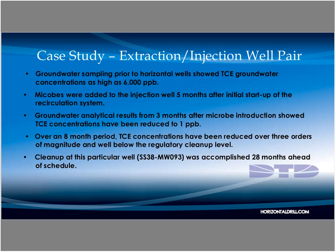On this particular project, there's a TCE groundwater plume. So after 5 months of, I believe, just extraction, microbes were added in the injection well, and then 3 months after that injection, so we've got the injection on one side, creating sort of a hydraulic gradient over to the extraction well, moving those microbes across the plume, and in only 3 months, you saw a significant decrease in your TCE concentrations.